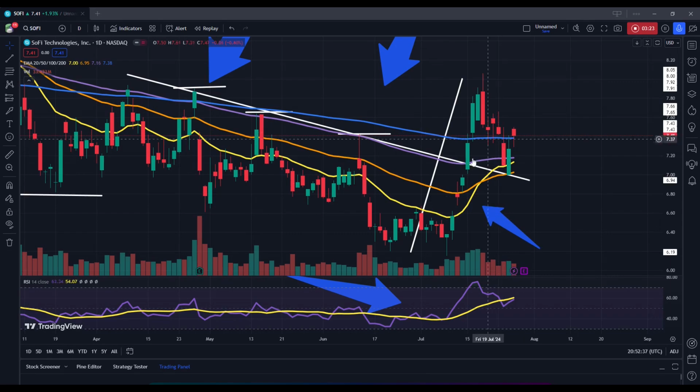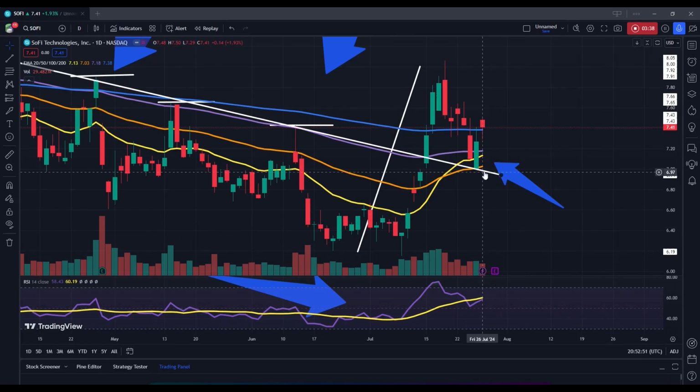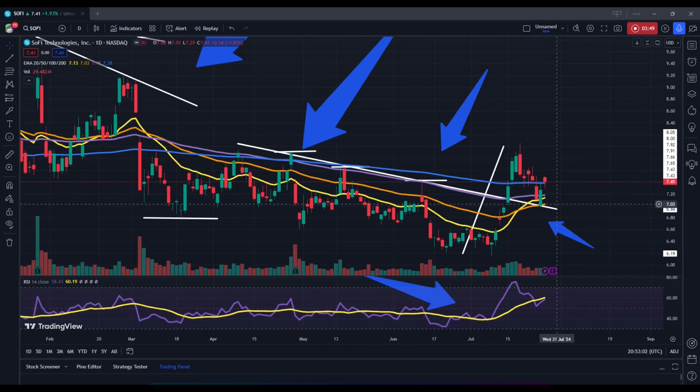As this occurred, we also started to see some moving average crossovers within that cluster. Specifically here, we can see that the yellow line is crossing above the orange line, which is a bullish breakout. And then we're currently on the verge of seeing this yellow line break above the purple line, which is the 20-day EMA crossing above the 100-day exponential moving average.